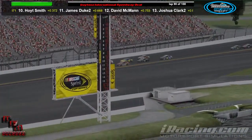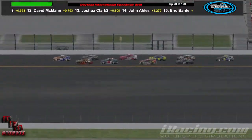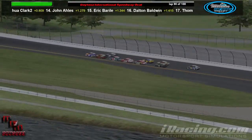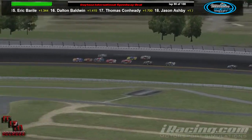Murphy Jr. now to the outside of Bowman Jr. A lot of juniors in this league, folks. Sons of great racers. And now Landry settles up in front of the 46 of Bowman Jr. as they head into turn number 3.